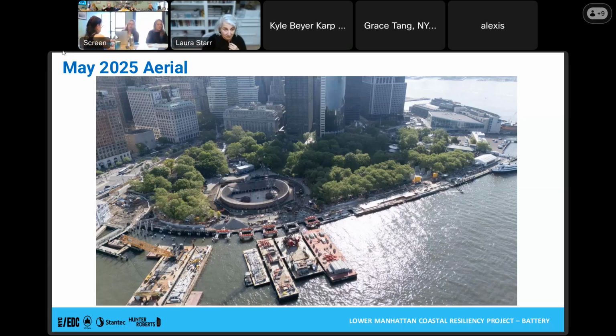And then I appreciate Hunter Roberts answering about the electrification. I didn't get the chance to ask that follow-up, which would be for the Parks Department. I'm sorry, is the Parks Department on the line? What is the possibility for electric service within the park? It's not obviously the Battery Conservancy, it's Parks perhaps who could answer that.